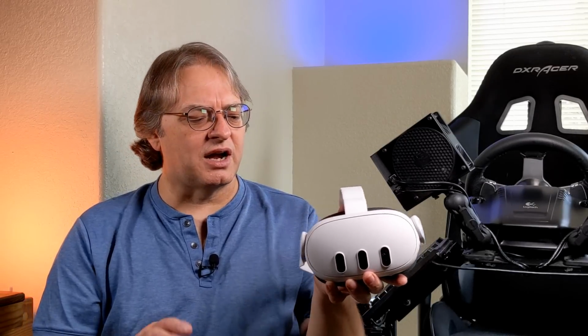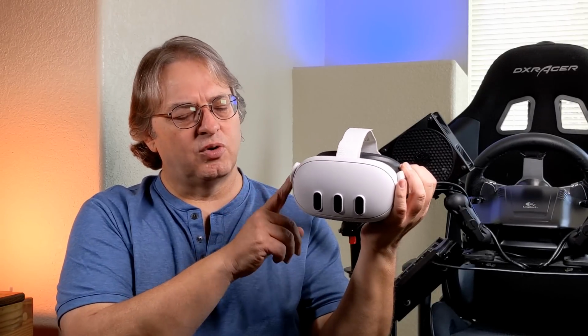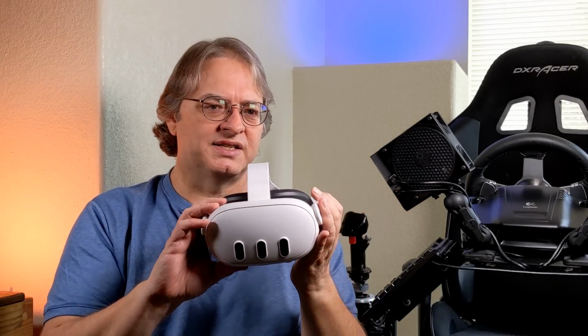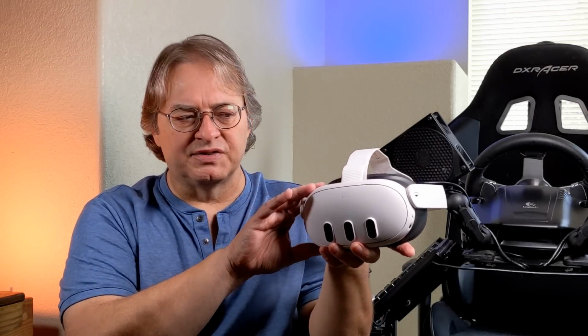So let me talk about those of you that are new. There is one glaring huge difference between the Quest 3 and, say, the Vario Aero or the Pimax Crystal. And that's the way that it sends the video signal to the headset. So this thing has a Snapdragon Gen 2 processor in it, so it can run experiences by themselves in the headset without any other outside influence.